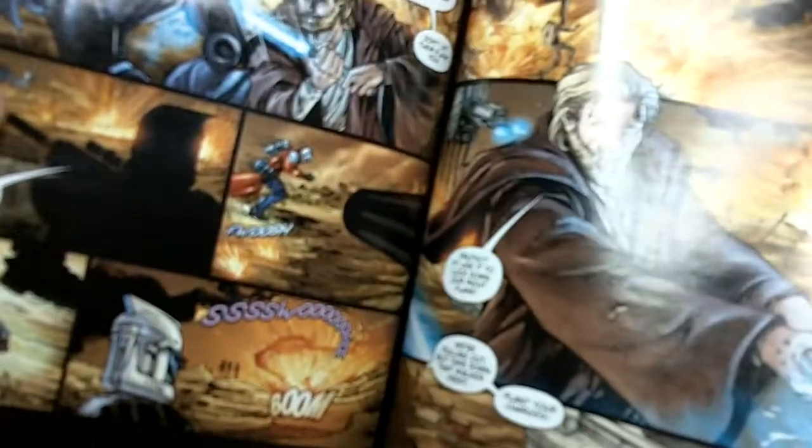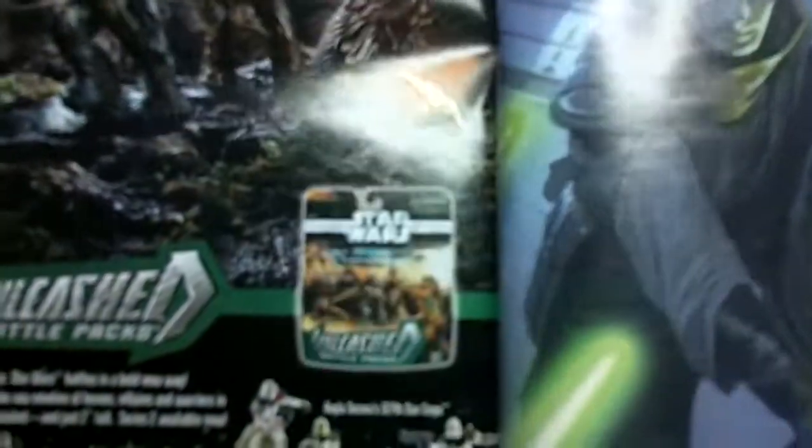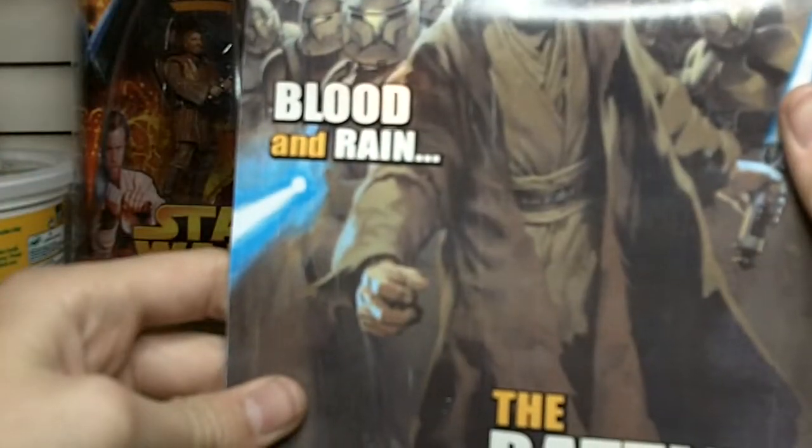It's like a rain-drenched world. And this one, if you notice, it actually has AT-ATs in it. So that's pretty cool. AT-ATs in the Clone Wars. If you can see that right there. So that's really cool. And yeah, that is pretty much it for this review.